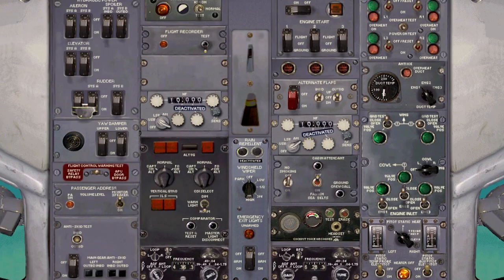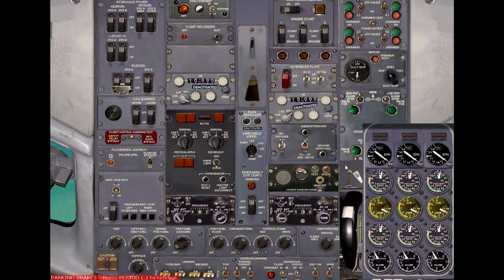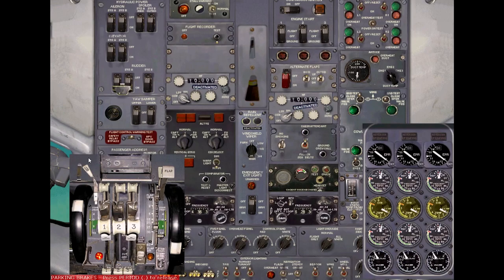The panels are also laid out in such a way that they are convenient to use in different phases of flight. For example, starting the engines is a simple operation from the 2D panel thanks to the ability to have the overhead panel, the engine gauges, and the throttle pedestal all visible at the same time.